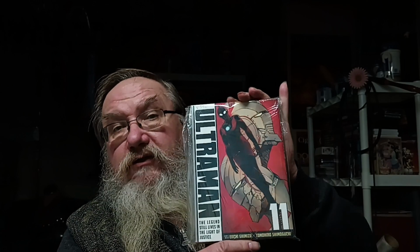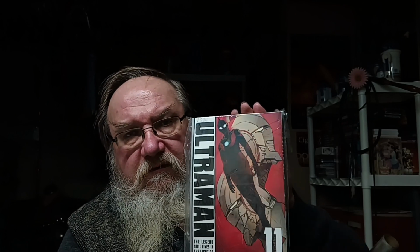And then we're going to close it off with this. This is actually the most expensive item that I bought, and that was only $4.50. Volume 11 of Ultraman, the manga, by Eiichi Shimizu and Tomohiro Shimaguchi. Sorry for butchering those names. I like Ultraman. I've got some of the TV shows on DVD, and I would like to have some of the movies though, just to check them out, and some other comics. So this looks cool, superhero kaiju fights. That's cool. I like that.